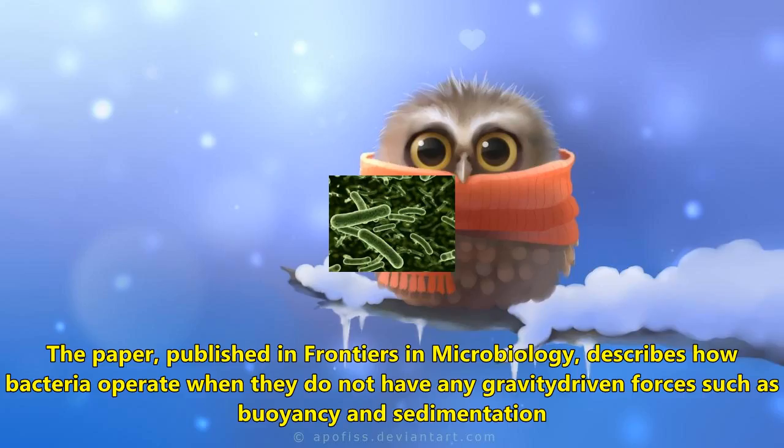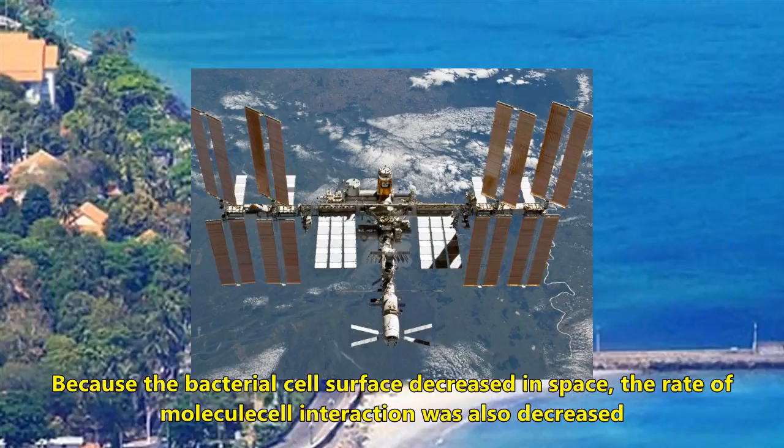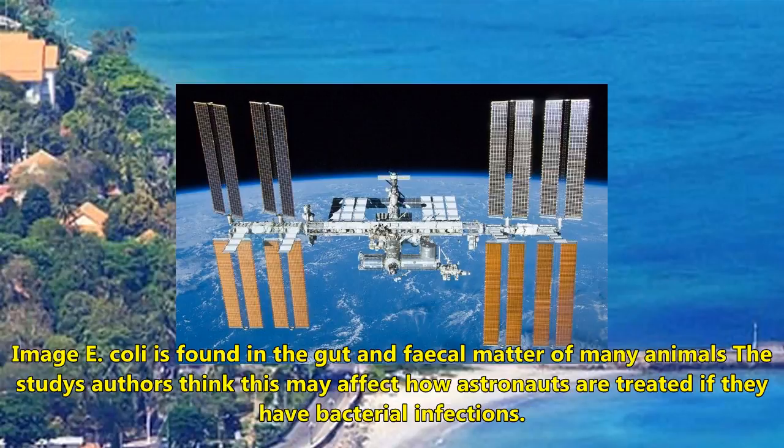The paper, published in Frontiers in Microbiology, describes how bacteria operate when they do not have any gravity-driven forces such as buoyancy and sedimentation. Dr. Z said that this means the only way the ISS bacteria could ingest nutrients or drugs was through natural diffusion. Because the bacterial cell surface decreased in space, the rate of molecule-cell interaction was also decreased.